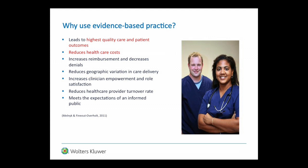But here's something else to consider. We know that hospitals that use evidence in practice actually keep the talent where it belongs, because the staff is happy that they have the resources they need to provide the best patient care. Keeps the talent where it needs to be within your institution. And the other thing is, the public has gotten really savvy to which hospitals are giving good care and which aren't. So it will help you be able to pull more patients into your facility. And it meets the expectations of an informed customer base.